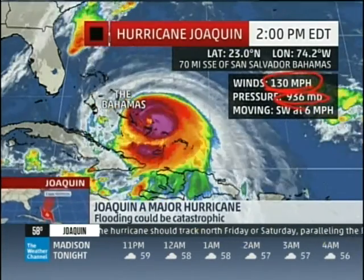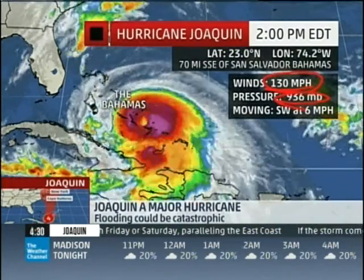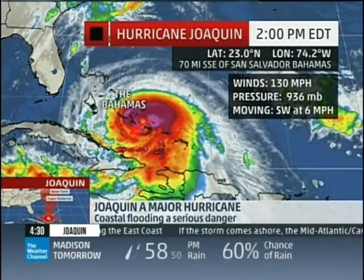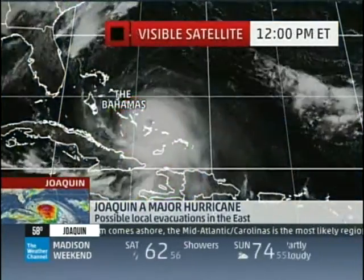936 millibars in the pressure. It's the lowest pressure we've had in the Atlantic in 6 years, and it's moving southwest at 6. So southwest is kind of deeper into the Bahamas. They are just getting battered down there. Wait till you see the close-up here.